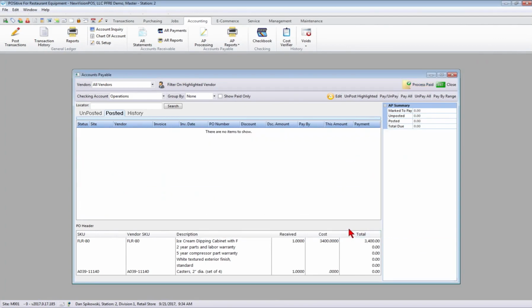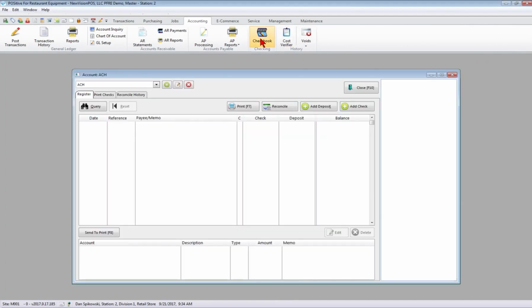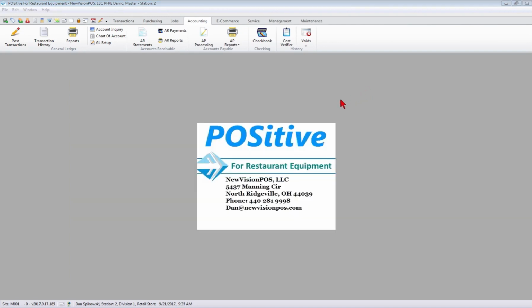So now it's created all my checks, and if I go to my checkbook and I look at the operations checking account and I go to print checks, here are my invoices for that batch. I think I had a prior batch, yes, on the 12th. There were some other ones I sent over for printing. So you just tell it it's one part laser check, what's the first check number, and it will print all your laser checks for you.